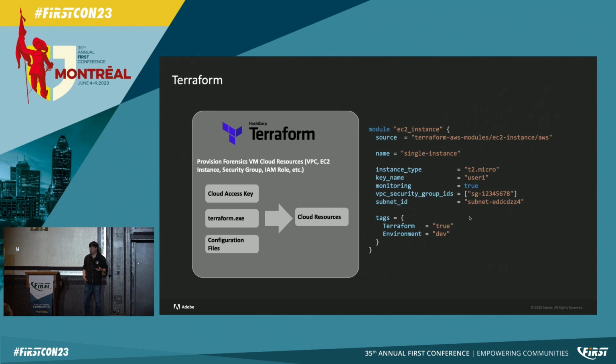And you need a configuration file. On the right side, you can see a sample configuration for Terraform. This is a simplified version of the configuration, to spin up an EC2 instance. Basically, these are the instance configurations.